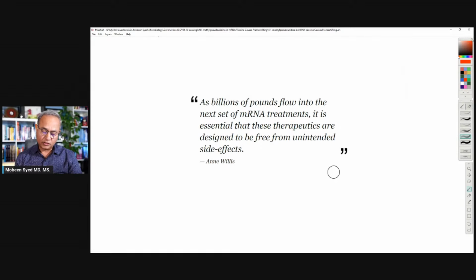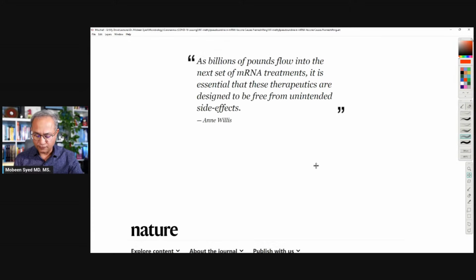So here is a quote which I really like. This is Anne Willis and her quote: "As billions of pounds flow into the next set of mRNA treatments, it is essential that these therapeutics are designed to be free from unintended side effects." So this is very important. Unintended side effects. Their point of view is that these mistranslated proteins, about 10% of the time, or in 1/3 of the people who receive the vaccine, that is an unintended consequence. And there is a fix. So we should adapt that fix in the designs. That's their point of view.